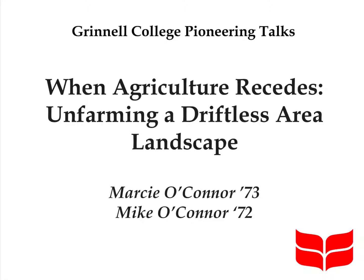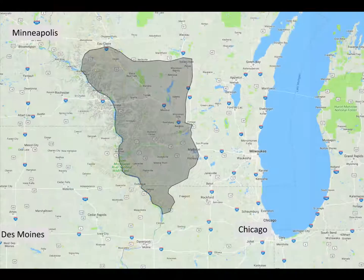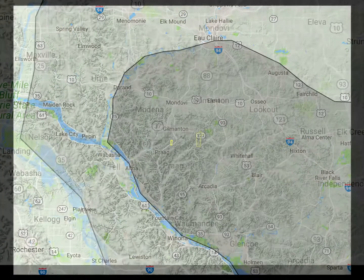This story starts once upon a time. Once upon a time, there were glaciers. The Driftless area, which is the part of the country that we live in, is the place that the glaciers didn't go. And the reason it's called the Driftless area is because glaciers carry glacial drift with them, and this part of the country doesn't have any of that. And thus, it's very, very rugged terrain.